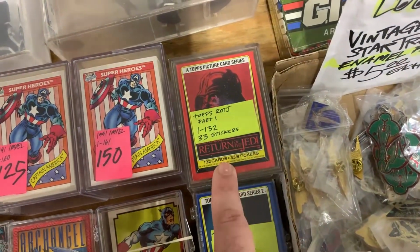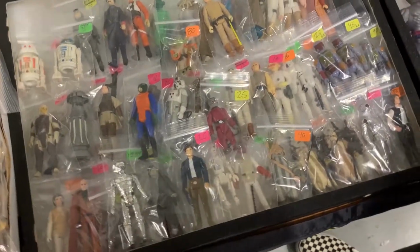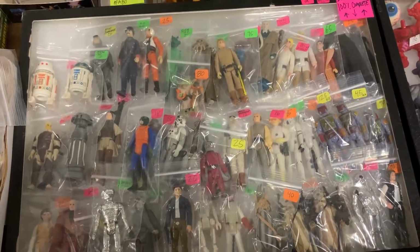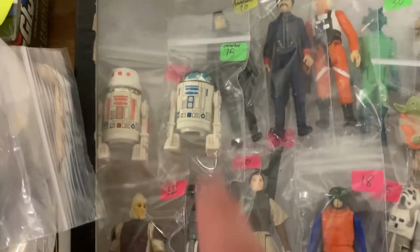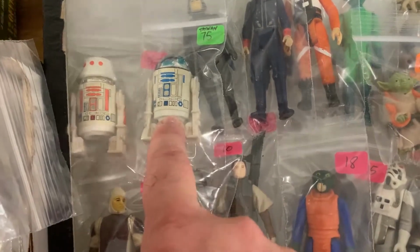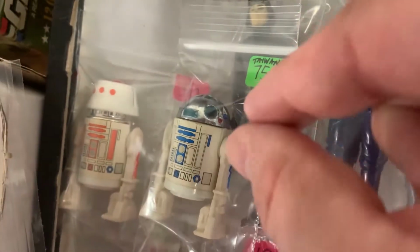I should sell my cards. I've got pretty much this entire set. I have a lot of these figures too out of the box. Oh yeah. I should calculate how much all my stuff is worth compared to what they're showing here. R2, but not in that shape. R2, yeah, I got an R2 that's in really, really good shape. But this one doesn't have the little thing that pops up.